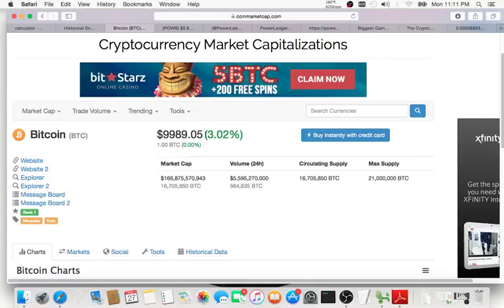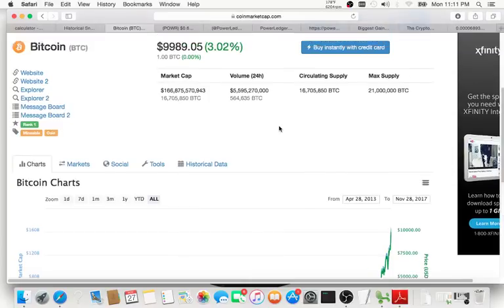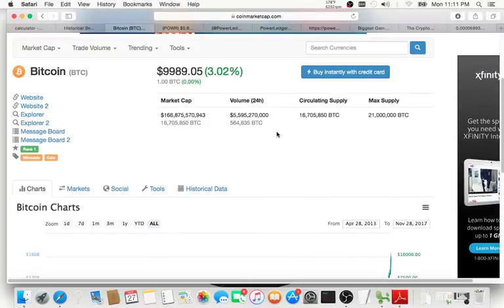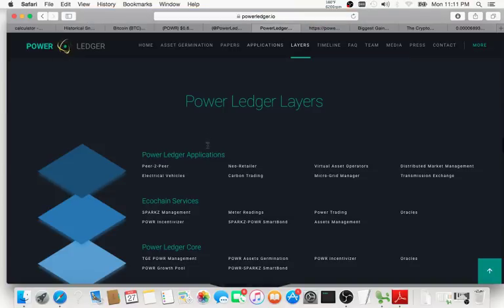I understand there's a lot of concern with putting your finances into a decentralized currency like this, a digital currency, but with the volume and the rate that this thing is jumping up, any money, any investment in Bitcoin alone is going to turn you over a higher rate, just letting it sit as Bitcoin. However, what you could do is take your Bitcoin that you've invested and take some of that and invest it into other coins. And one of those coins in particular I would like to talk about is this one right here, POWR Ledger. Now, if you're unfamiliar with POWR Ledger, definitely check out their site.